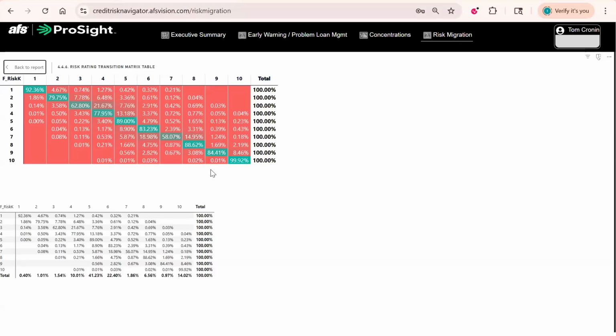But the far upper end, the 1s, 92% staying a 1. That seemed pretty constant, pretty good. Although you do see a couple, like 1%, where the 1s are now a 4. So that's a 3 rating drop. That's a little bit severe. But that's probably okay.